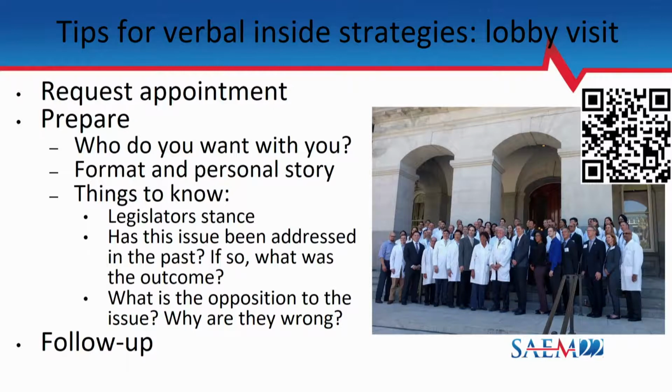Other things to know, similar to what Valerie was mentioning, you need to know the legislator's stance. Was the issue voted upon in the past? Oftentimes these issues will be voted upon in subcomponents, and you'll need to know that. If so, what was the outcome? And what's the opposition, and why are they wrong? And then you should have one person that's a part of your group write down the names of any legislative assistant or legislator, anybody in the room that is not you, because you'll need to write a thank you letter with your direct ask to all of those individuals. And that's kind of the standard policy.